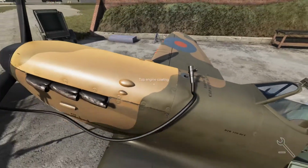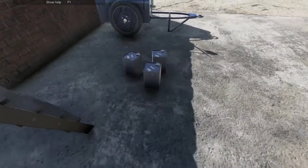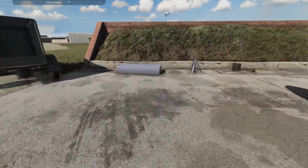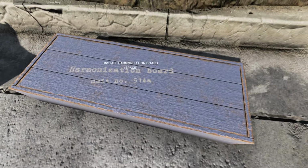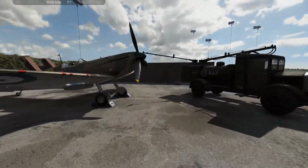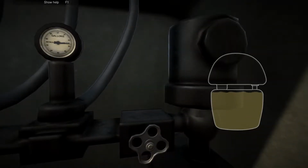Oh, that makes refueling so much easier. Screw you, ladder. What is this stuff? Oh, a new jack? Coolant. Oh, get some new things being introduced to us. Harmonization board. I think I'm good on the harmonization board for now, you know what I mean? What is all of this? Do I fill both tanks? I guess so. That's a big tank.